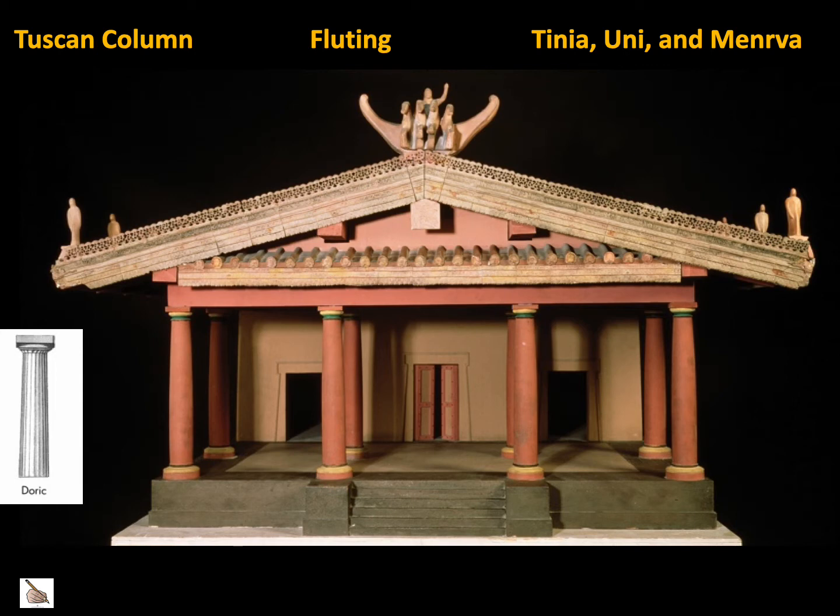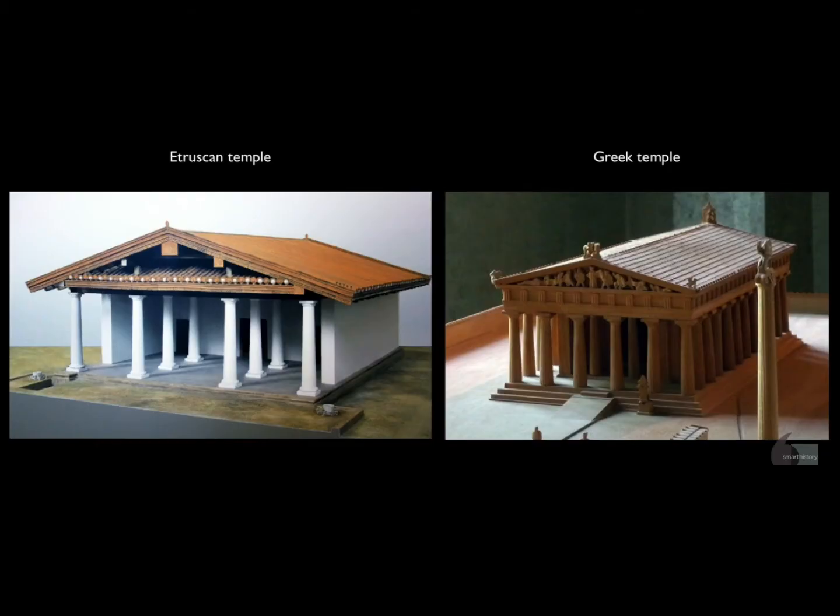Tinia, Uni, and Menrva were the 3 chief gods of the Etruscans. Etruscan temples had 3 cellas, each reserved for those gods. Etruscan temples also had deeper porches not made of stone.